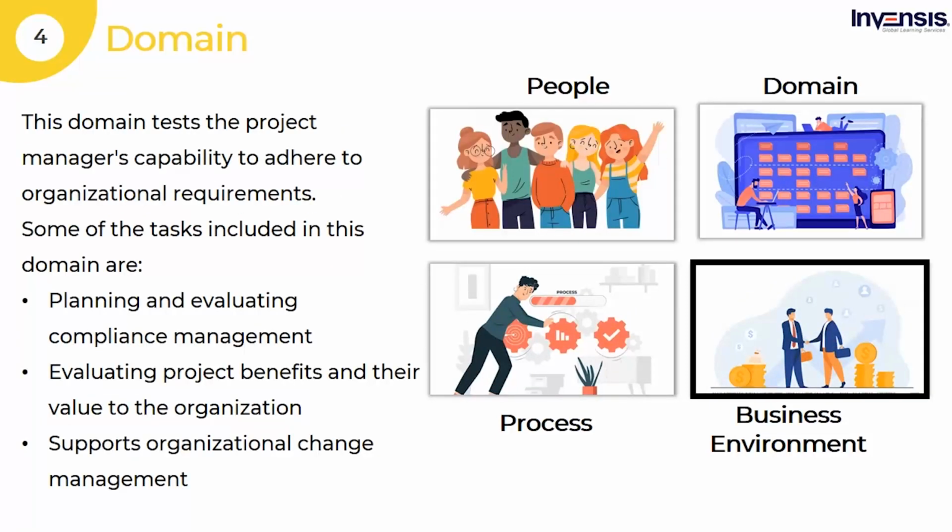Business environment. This domain drastically holds a smaller percentage, that is 8%, compared to other domains. This domain tests the project manager's capability to adhere to organizational requirements. Some of the tasks included in this domain are: planning and evaluating compliance management, evaluating project benefits and their value to the organization, supporting organizational change management.